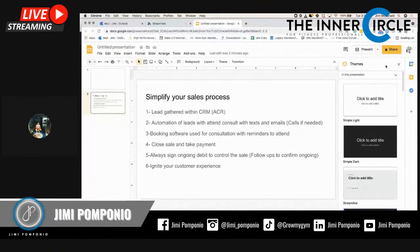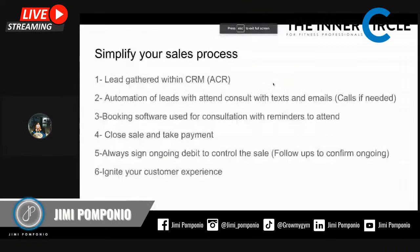Alrighty. So today, guys, we're going to simplify your sales process. One of the things that happens a lot in business and also in life is we make the simple a very complex system and we overthink it. And I see it happening a lot in the fitness industry at the moment.